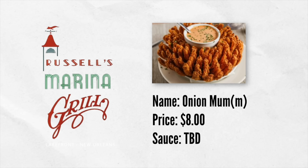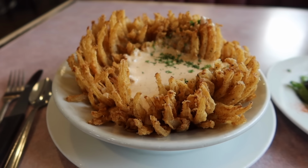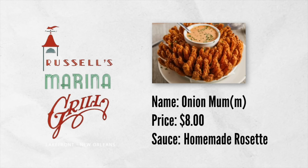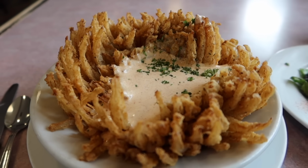At Russell's, the Onion Mum was $8, so tied with Texas Roadhouse for the least expensive, or I guess, second place by 1 cent. And when it came out, I was surprised to find that the sauce was dumped unceremoniously in the middle without a cup, much like the one from the street vendor. Instead of ranch, though, Russell's served a homemade rosette sauce. I also ordered some alligator sausage because when in Rome. The cut on the onion was pretty unique.